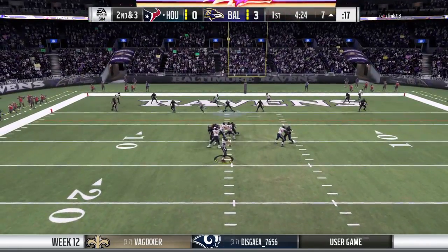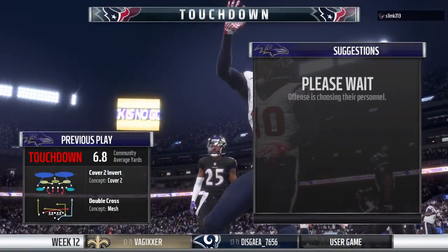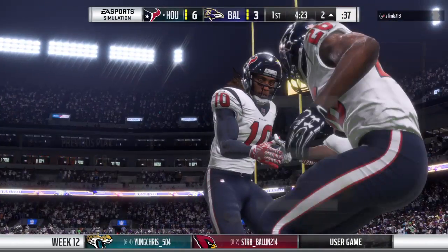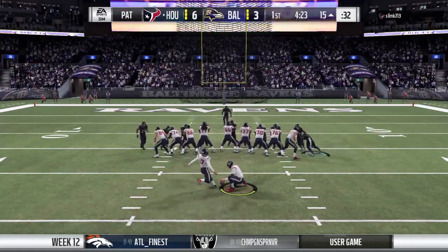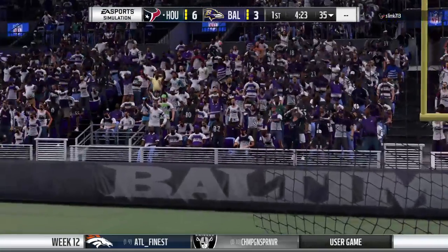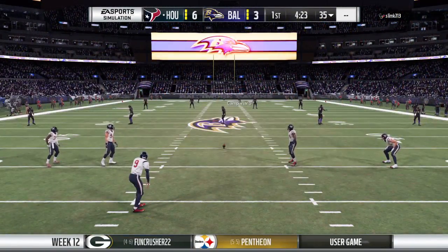Again throwing. It's Savage. And got his man. It's caught. Touchdown, Houston. DeAndre Hopkins, his 2nd touchdown on the season. And the Texans have taken the early lead. And this is no good. He missed it. Not a good start here in the kicking department, as this remains a 6-3 score.